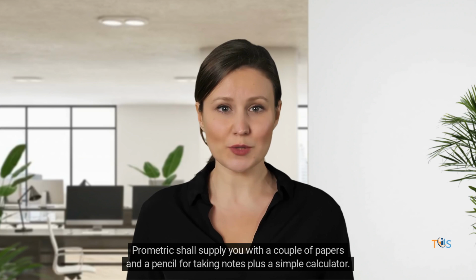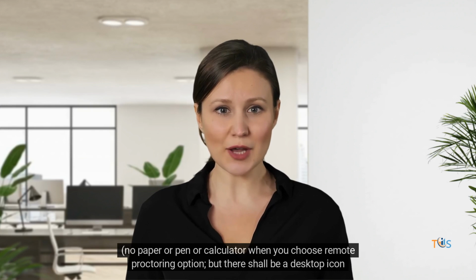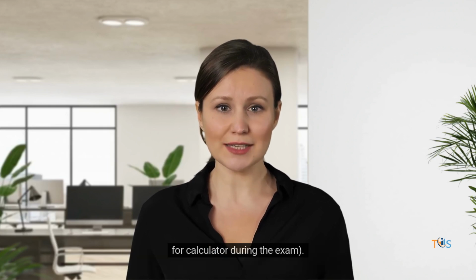Prometric shall supply you with a couple of papers and a pencil for taking notes, plus a simple calculator. No paper or pen or calculator when you choose the remote proctoring option, but there shall be a desktop icon for the calculator during the exam.